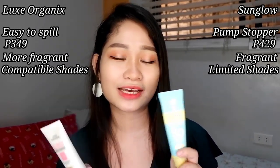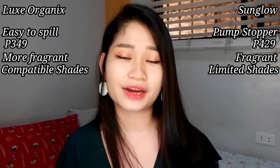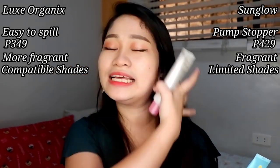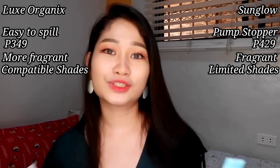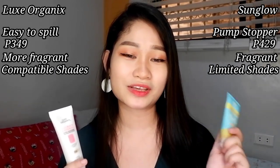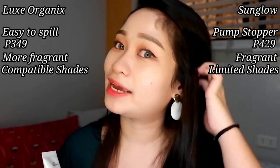So, nahirapan ako kasi yung 3 available shades nila na si Deep, Medium, and Fair. Si Fair, sobrang puti. Medium, little bit nadidiliman ako sa aking skin color. And syempre, yung Deep, pinaka-dark color nila. So, walang nag-match sa akin. So, ang ginawa, ginagamit ko sa Sunglow, minimix ko si Fair at saka si Medium. So, yun yung pinaka-swap sa kulay ng aking balat.